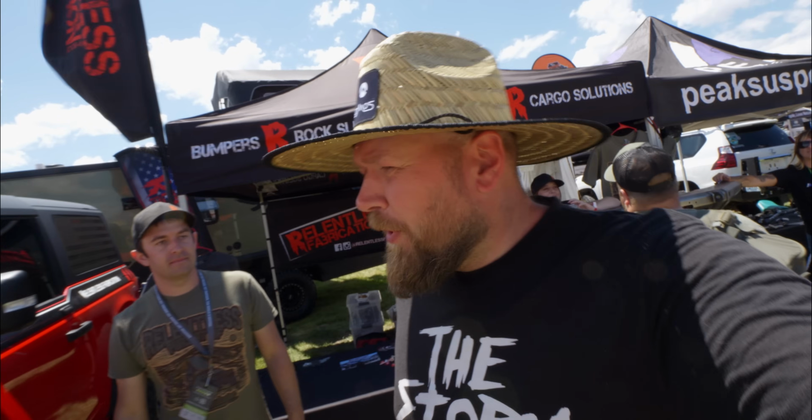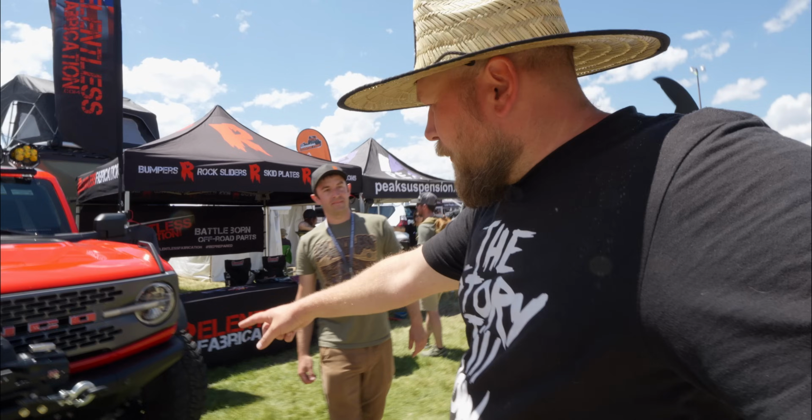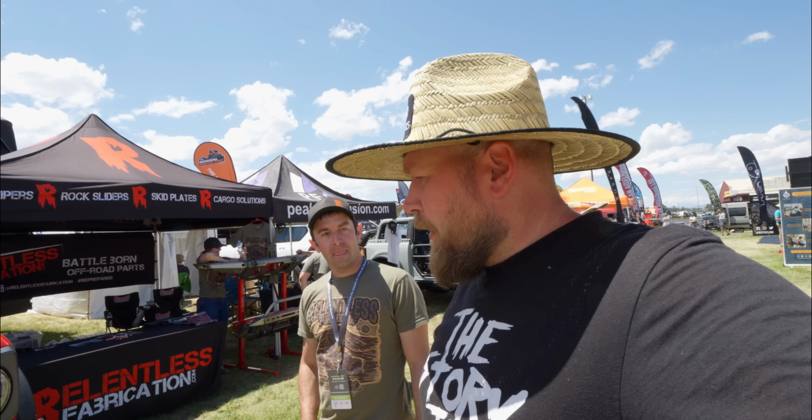All right, guys, we're over here at the Relentless Fabrication booth. They've got this wicked Bronco front bumper. We're actually getting one of these made right now for our Bronco, so I thought we'd come take a look at it and see how it looks.